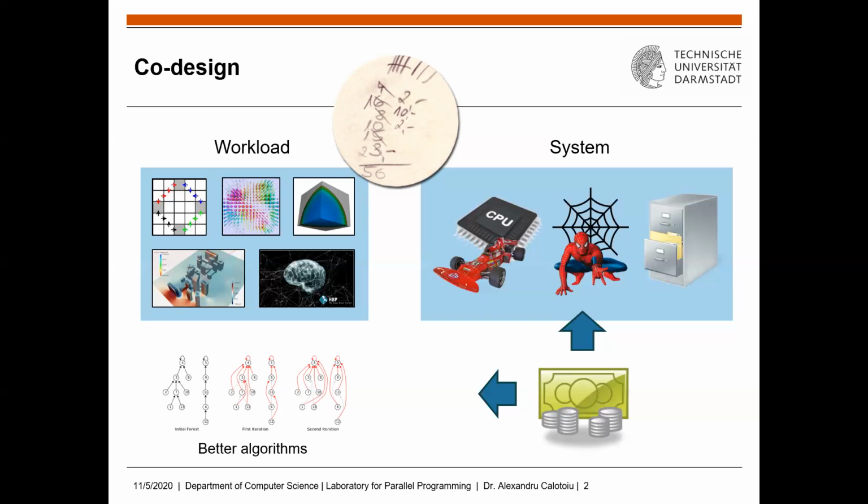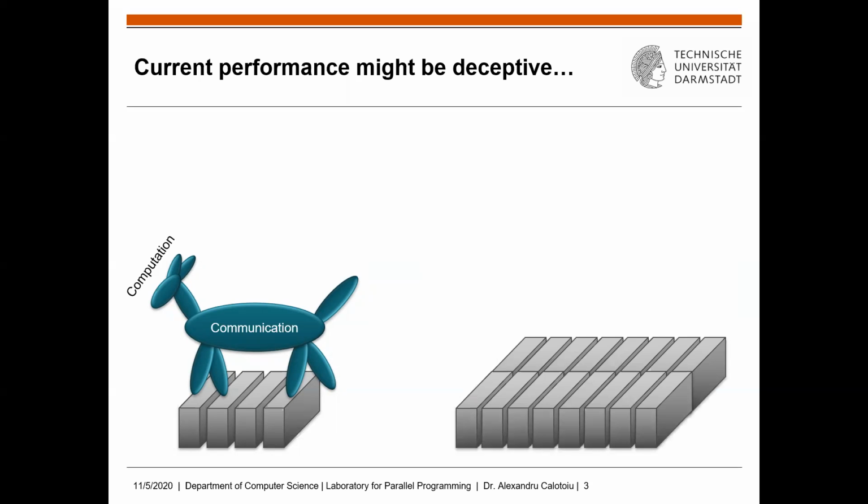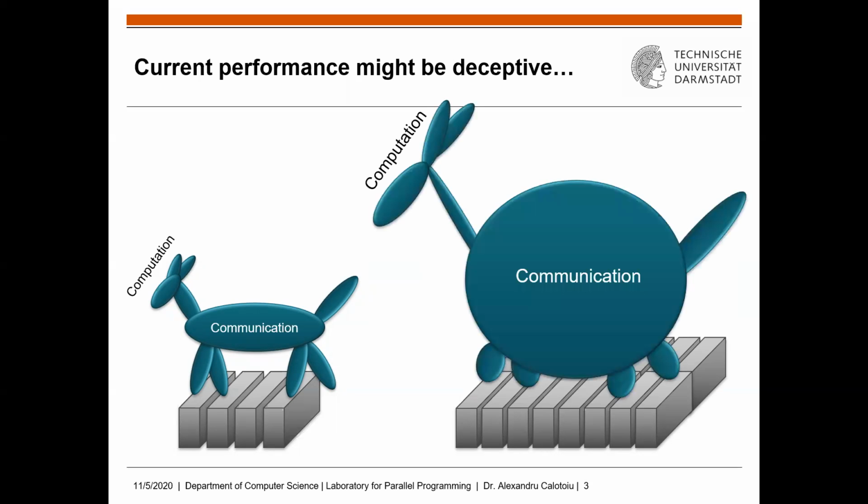On top of this, when making these decisions, we are commonly looking at the performance of the current applications we have on our systems. And current performance might be deceptive. An application whose communication and computational component have requirements which are balanced at a given scale might not exhibit the same behavior when scaled up. Suddenly, the requirements might change as we scale the application to a larger system, and suddenly we have a huge imbalance.